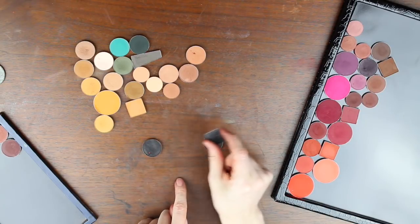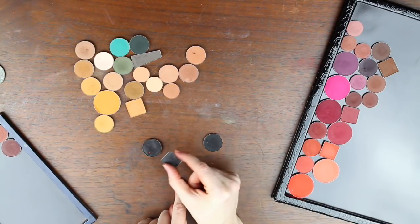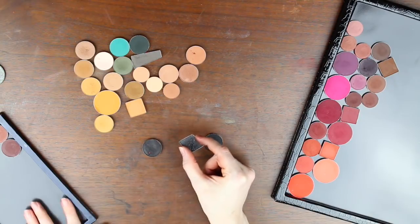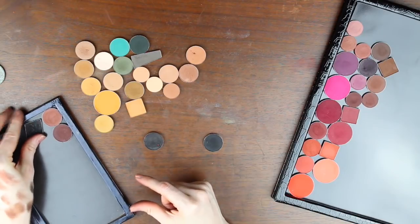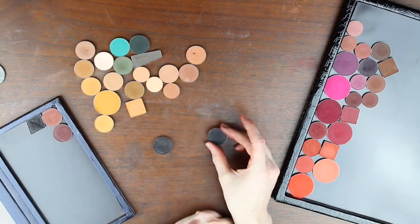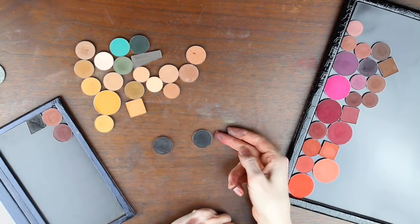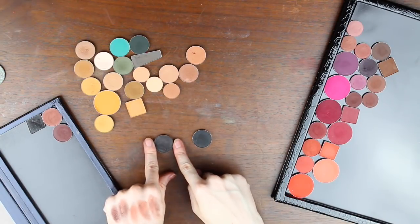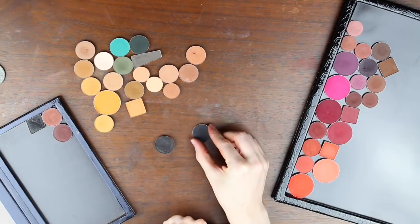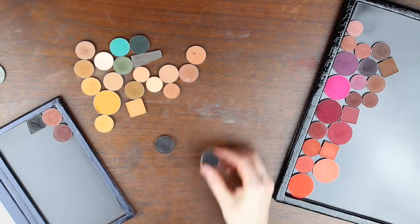I definitely don't need this one because I just don't use it, and I'm certainly not going to reach for it over top of ColourPop Let's Do It, which is a great black matte. And then the one from the Jaclyn Hill Morphe palette is just completely subpar compared to this one. And I really only need one black single shadow. So I'm going to put this one in my giveaway palette as well.